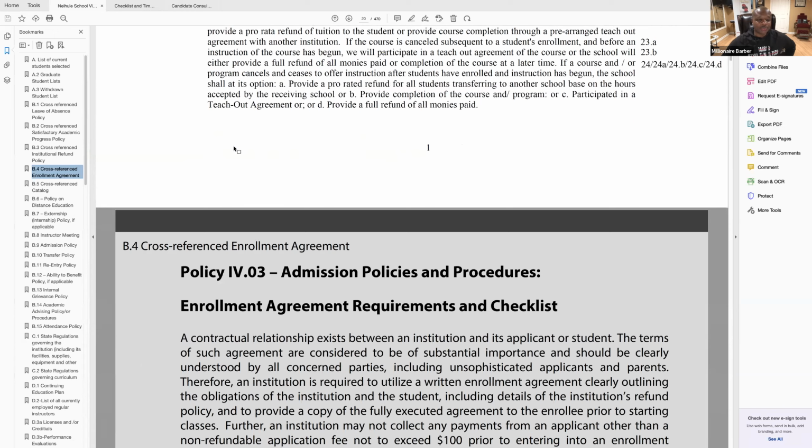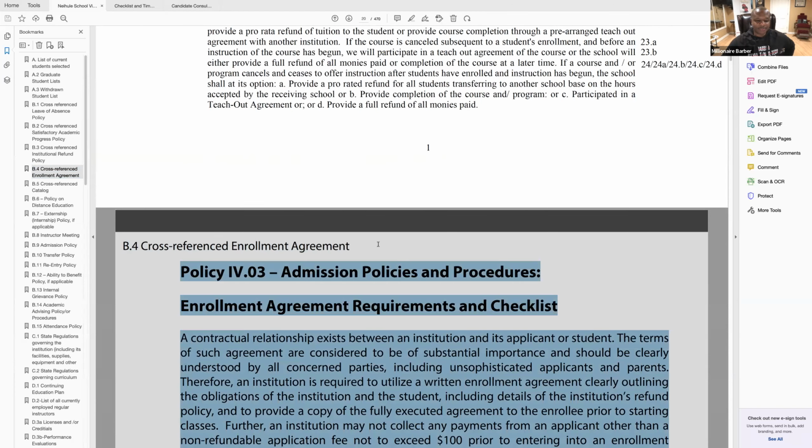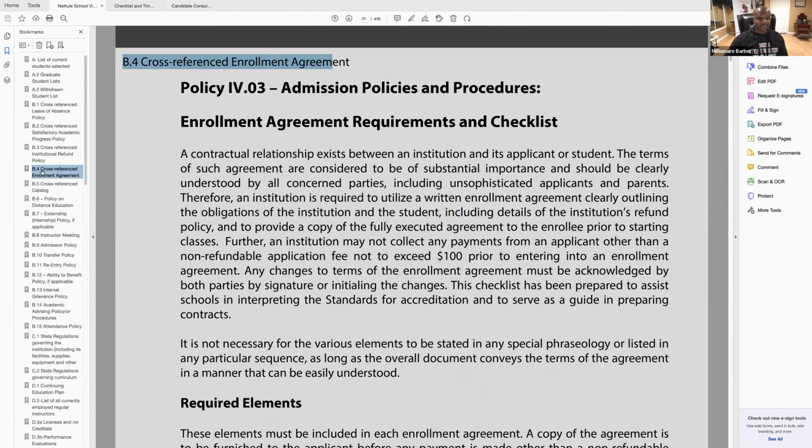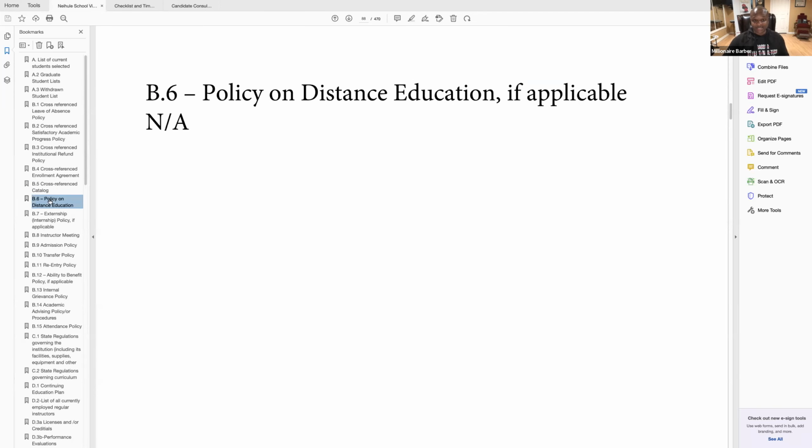In order to get this to work, they have to type this in right here. Once they type that in on here, then they have to copy that and create a bookmark over there and paste it. See? Now, watch this cross-reference catalog. So I'm going to click on the bookmark. Look how I went to cross-reference catalog. So policy on distance education.